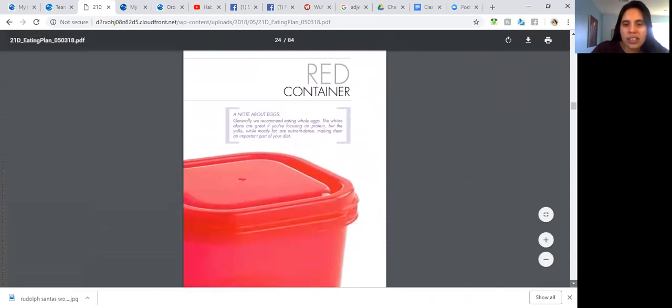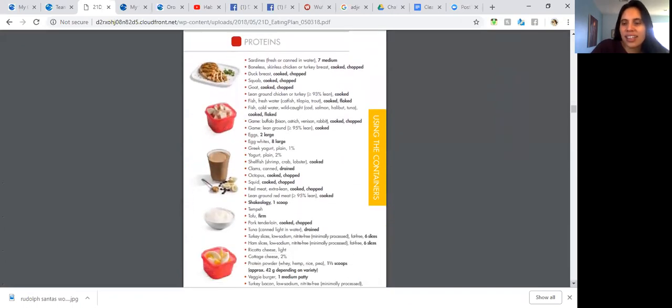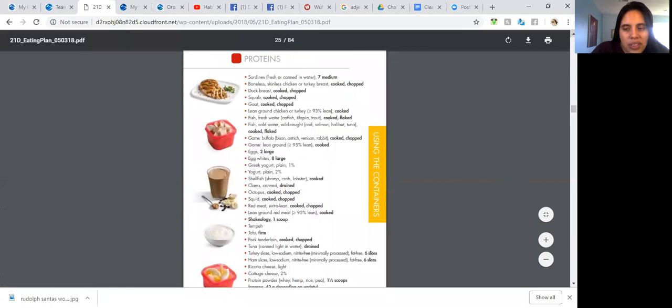Red containers are proteins. So again, the best proteins are at the top, sardines. And luckily, I like sardines. I eat them almost every day for lunch. And at the bottom are things like bacon. I know it says turkey bacon.